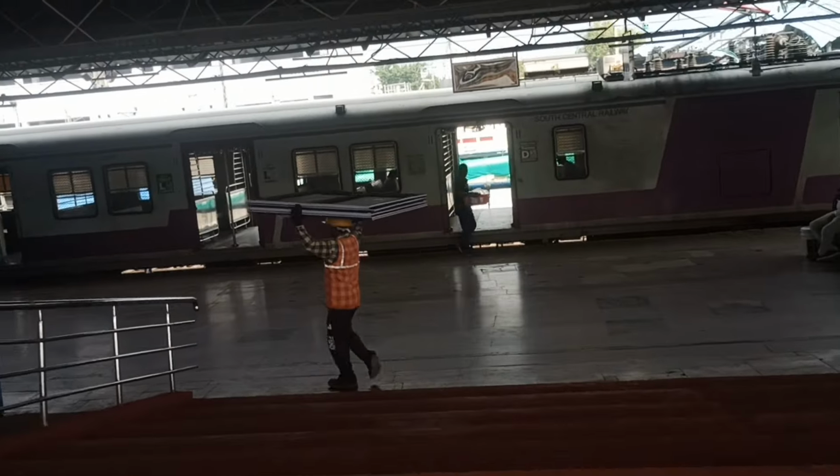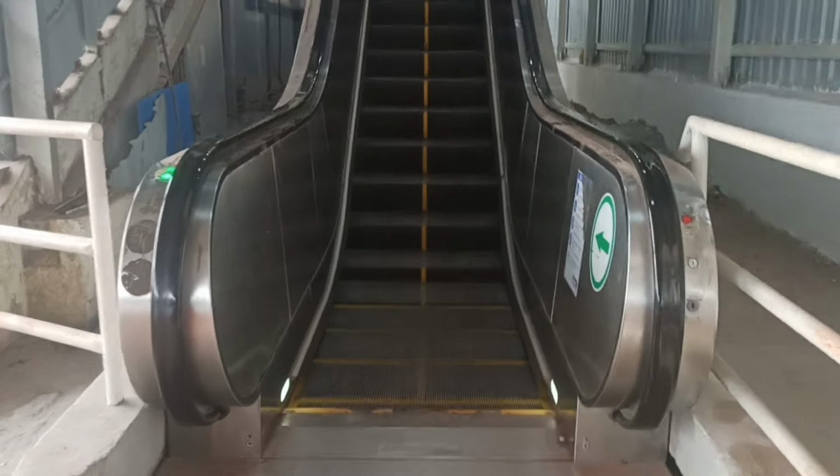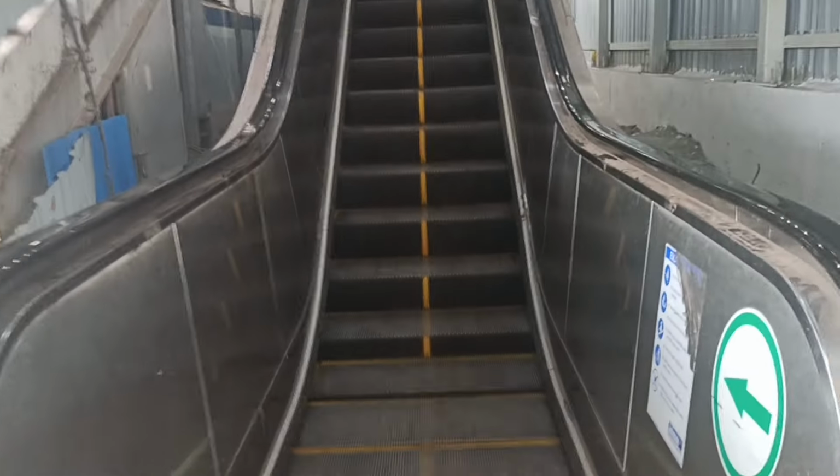Now we are at platform number 10. At platform number 10, newly proposed escalator.